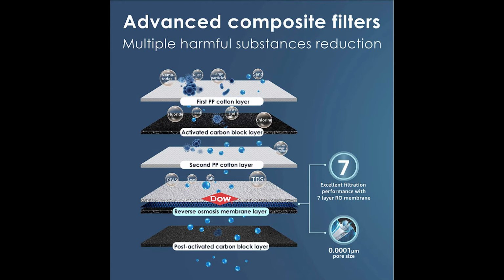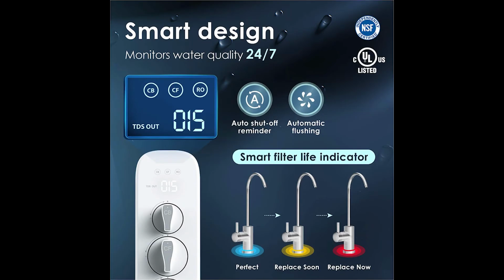Anyone can get on board with a BPA and lead-free Waterdrop RO, especially the monthly water bill savings. Waterdrop is about the size of a video game hard drive, measuring 18.06 by 5.68 by 17.76 inches. It weighs a mere 31 pounds. Each system comes with a well-crafted brushed nickel faucet.